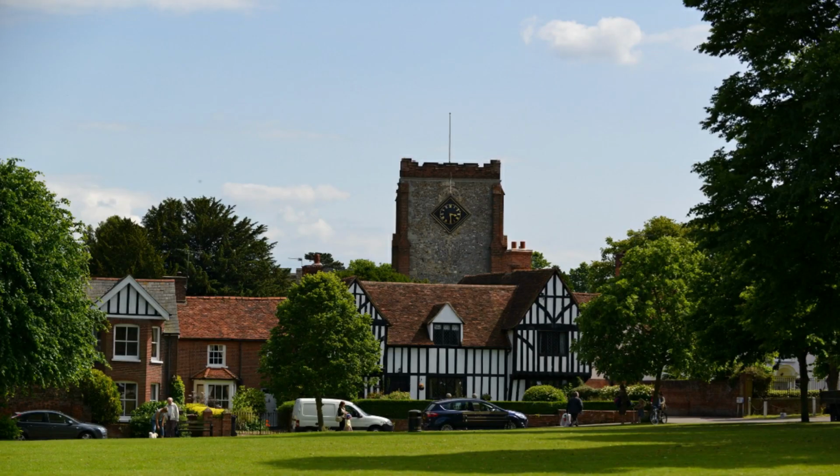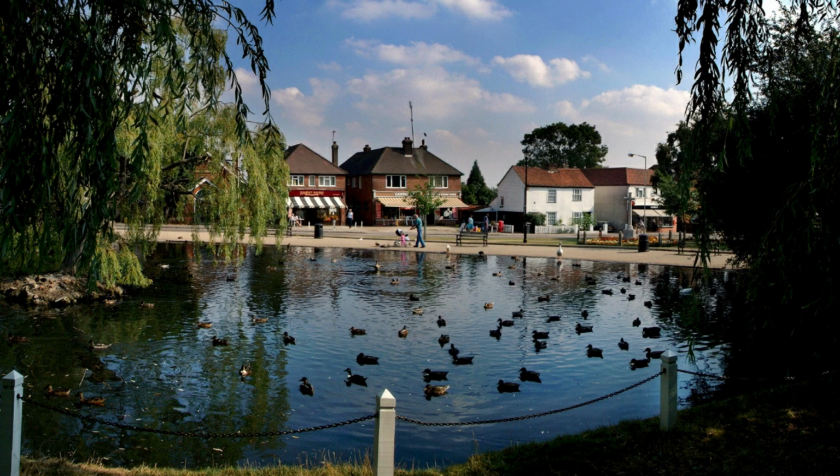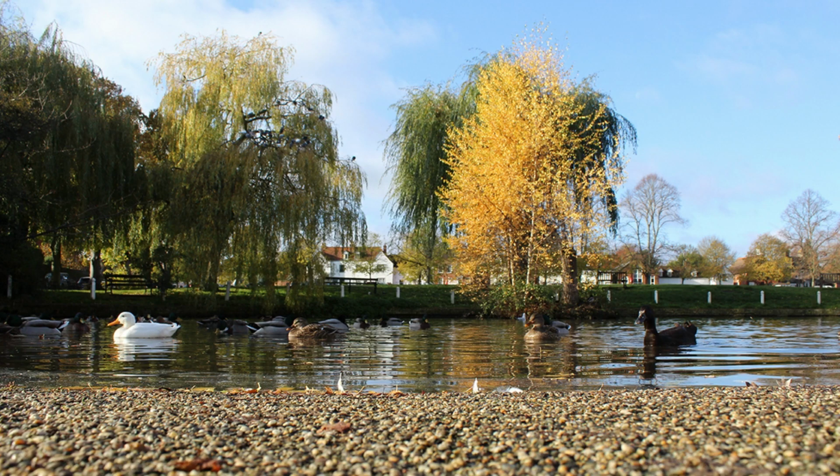So Brittle has a traditional village green complete with duck pond and a Norman church, and was once described as one of the loveliest villages in England, with a ravishing variety of ancient cottages. Now that is not a lie. I will show some cottages as I walk back out of Brittle. Yeah, they're pretty old and they're pretty cool looking.